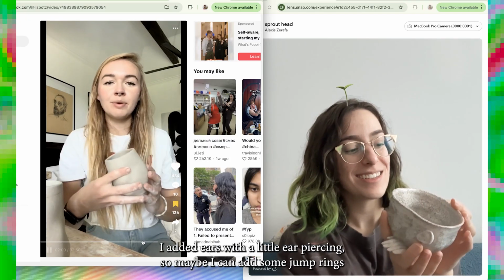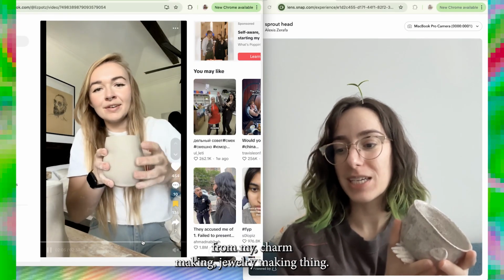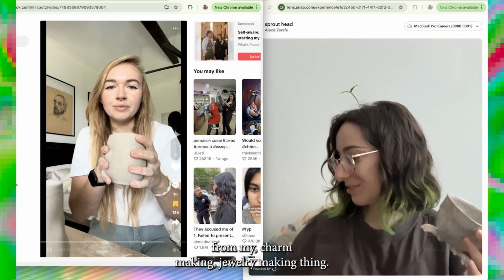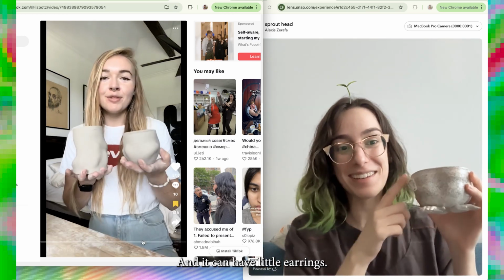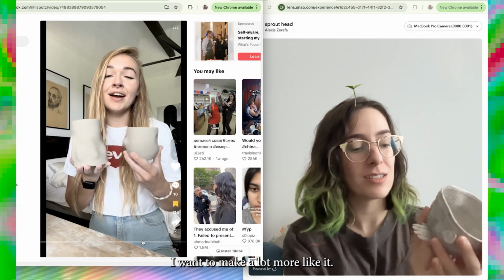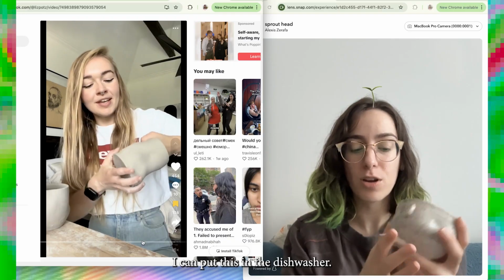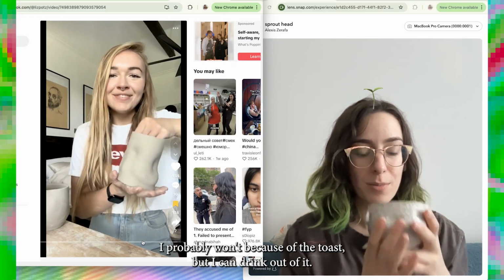I added ears with little ear piercings, so maybe I can add some jump rings from my charm making, jewelry making thing, and it can have little earrings. But yeah, I'm super happy with this piece. I want to make a lot more like it. I think it's just fun and it's still functional. I can put this in the dishwasher. Probably won't because of the toes, but I can drink out of it.